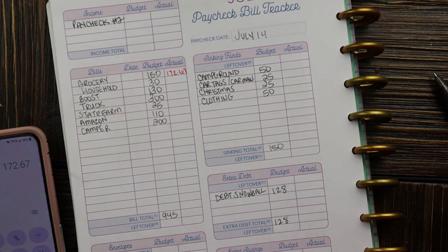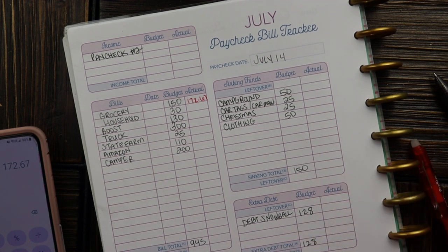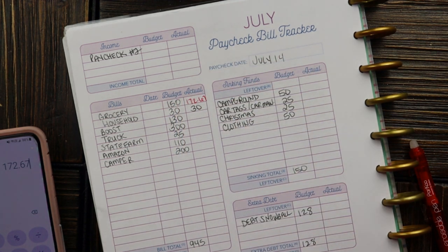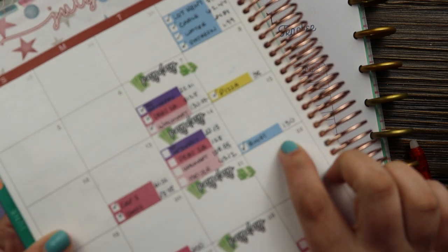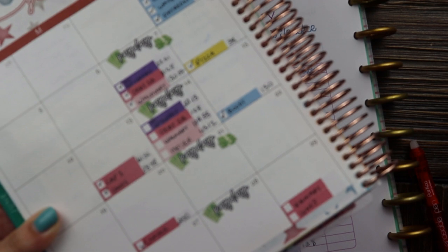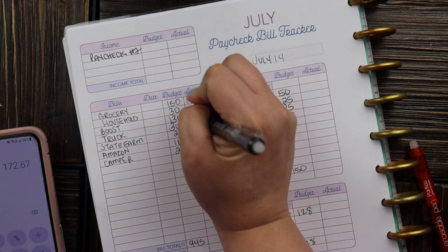So $172.67. For household, I don't have a little sticker in my deluxe monthly planner. I always just send $30 straight to my Amazon credit card to cover those expenses, and so I know that that is right. Boost is my phone bill, and you can see here on the 15th, that bill did come in for $130, so that was right on the money.